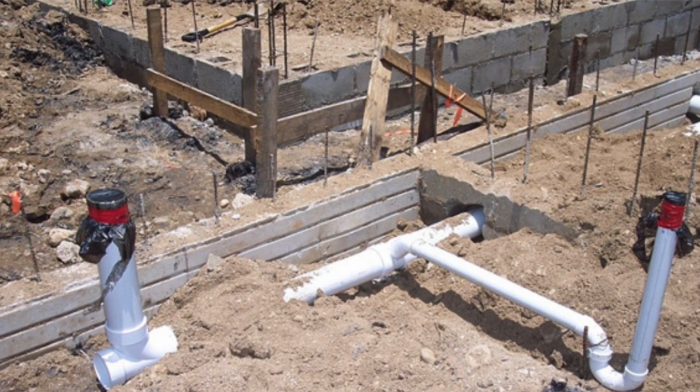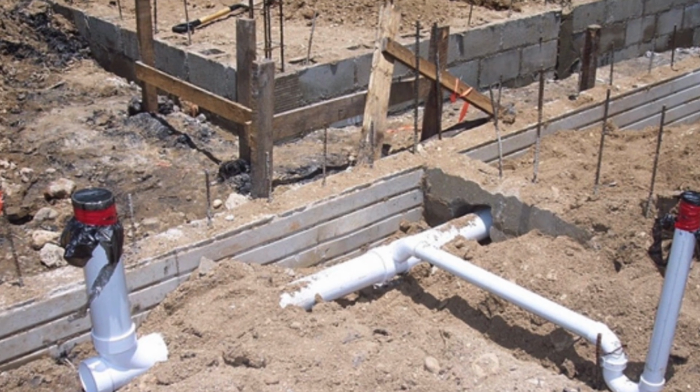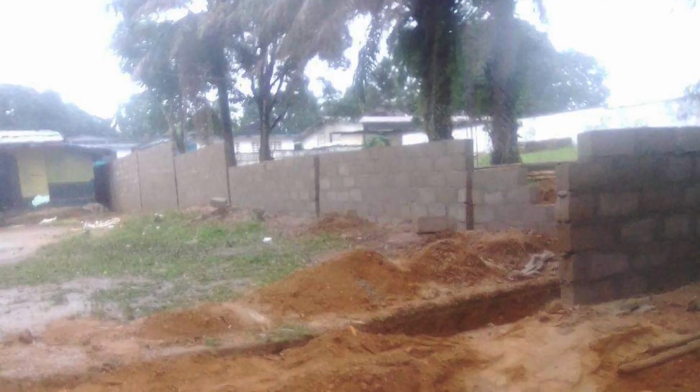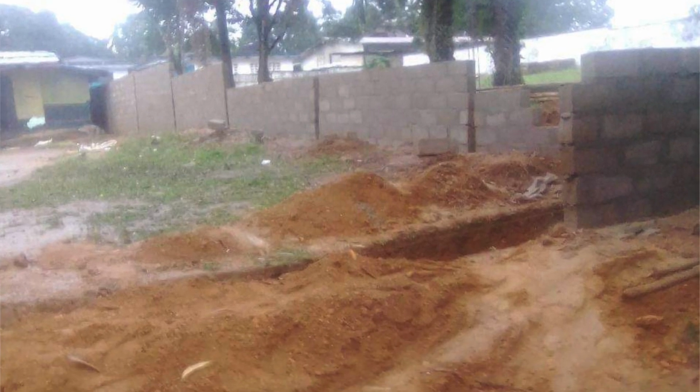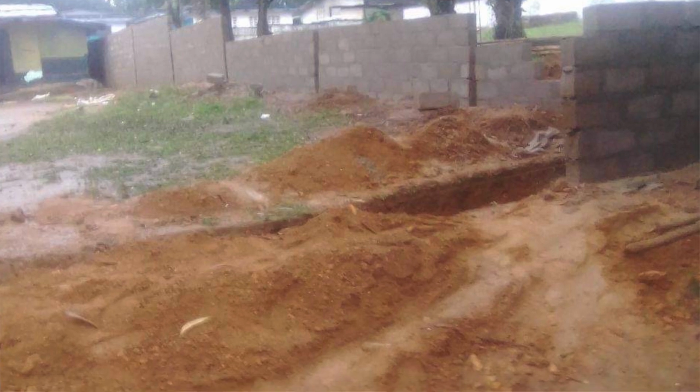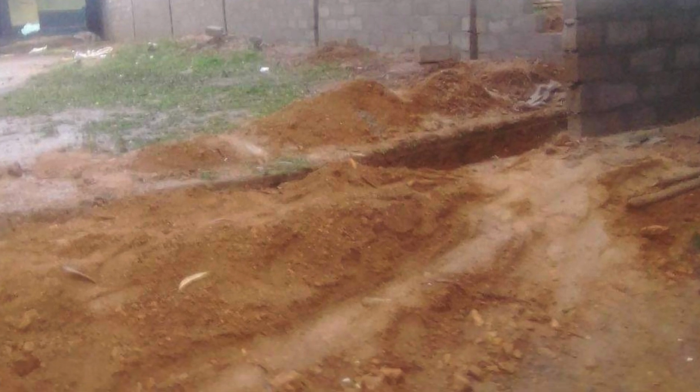But before you even start the fence business, you will have an idea of how many blocks, how many bags of sand, how many bags of cement, and all of the other materials will make your fencing for you. You will already have an idea, because there will be an estimate given to you that will tell you you need 6,000 blocks, or you need 7,000 blocks. So once you have this to work with, then you know how to go about buying your materials.